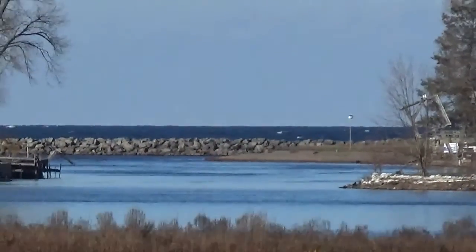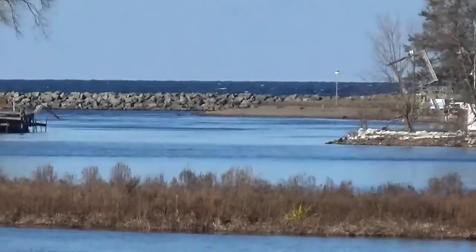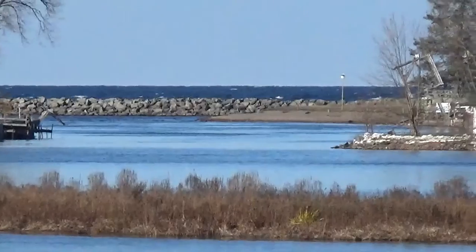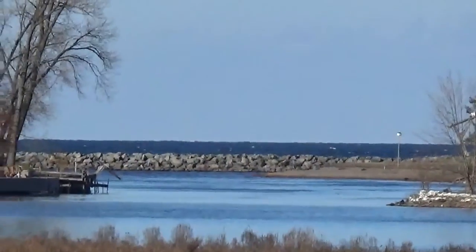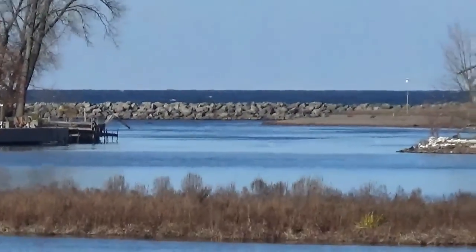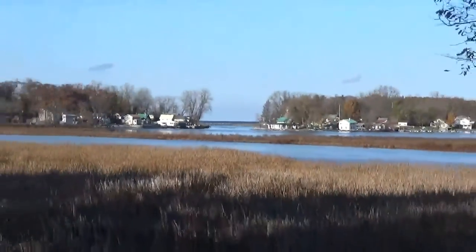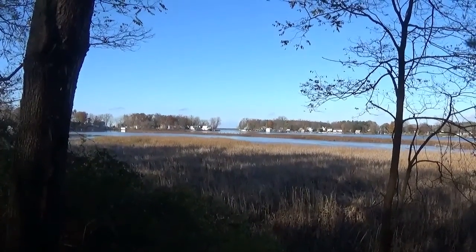The dark blue is Lake Ontario, obviously with the waves now that I see them. You see that pretty high. As I said, it was pretty windy this morning. That's Lake Ontario, the wavy part, and obviously the Salmon River. It's on the side of the rock wall, the break wall, and that's the view from the chair.